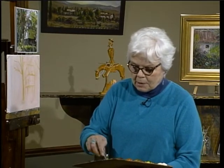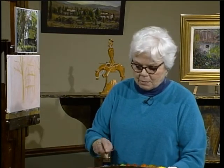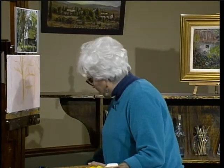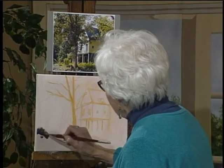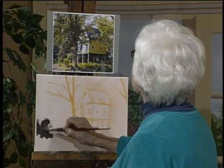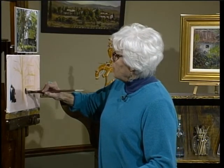Anyway, I want to try to get as much done as possible so you can see where I'm going with this. And then, of course, on the next show, you'll be able to see the finished product, whatever I didn't get done today. So here we go. Now I see some real dark back in here, and I'm just going to put it in. It's really dark, and then there are going to be lighter greens going over this, but I want to set this back. I want to set it way back, especially under the house here.